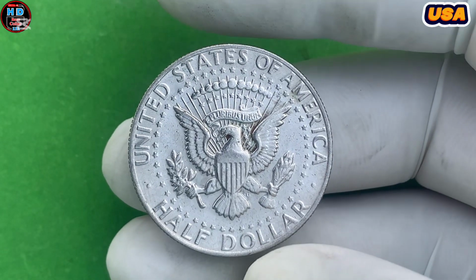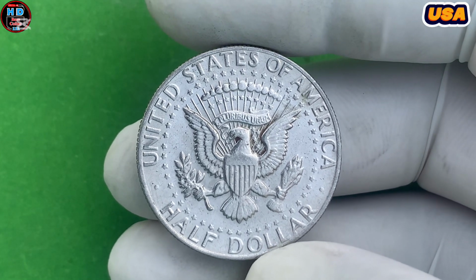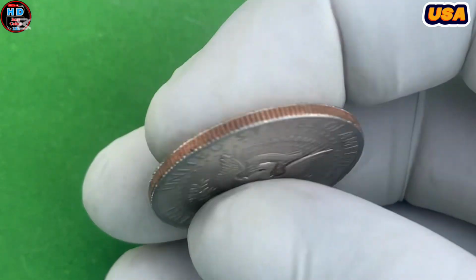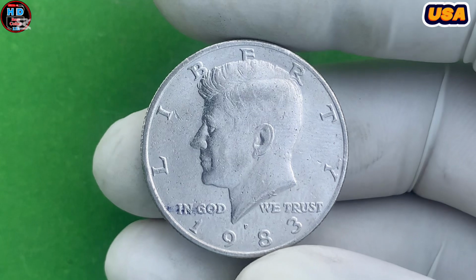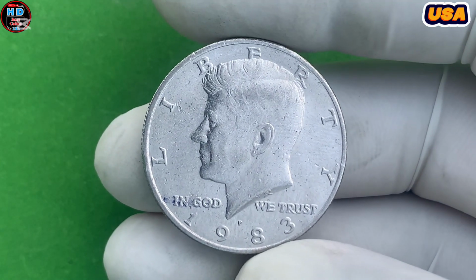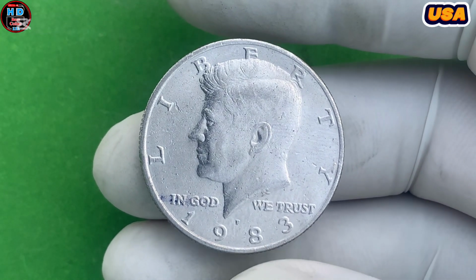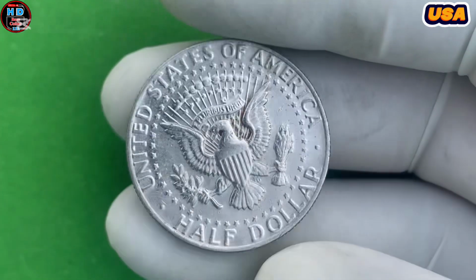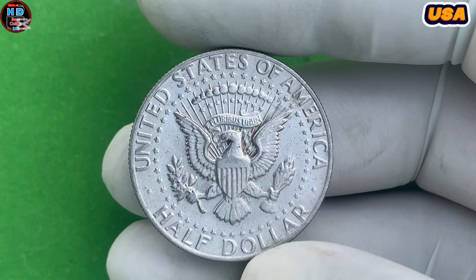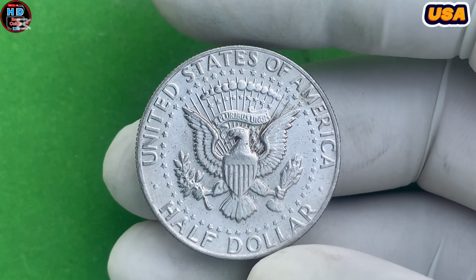This is the power of rarity and condition in the world of coin collecting. A coin that was originally worth just 50 cents could end up being worth an astounding amount of money, depending on how rare it is, how well it has been preserved, and whether it contains any minting mistakes that make it unique. The value of a coin like the 1983 Kennedy half-dollar is not just about the material it's made from, but about its place in history. Every time a coin like this is minted, it carries with it a piece of the story of the United States and its people. And for collectors, that history is part of what makes the coin so valuable.